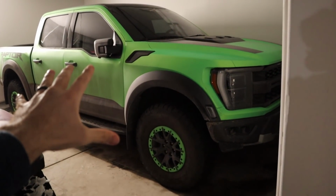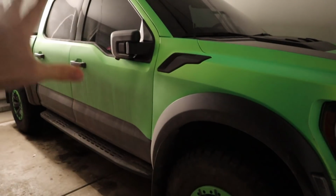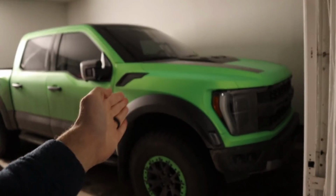Well, I need to give myself a big old pat on the back because I have accomplished the not impossible, but the extremely difficult. I have actually figured out how to fit all three vehicles here in the garage. So we have the Raptor here on the far corner, and I can easily get it in and out of this door. It is a very, very tight fit.